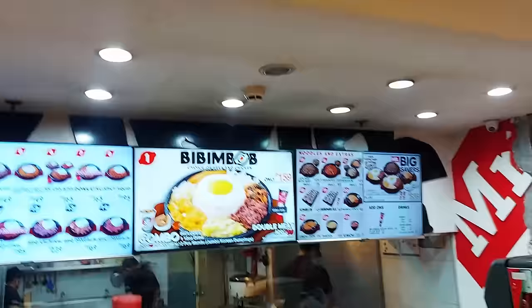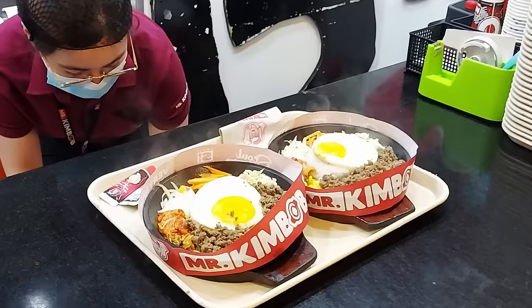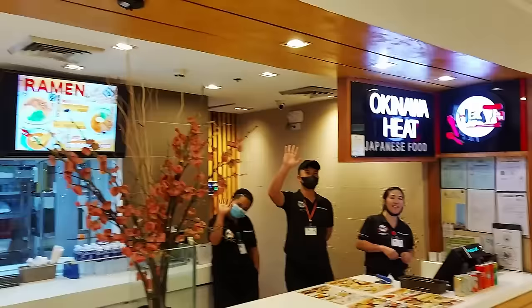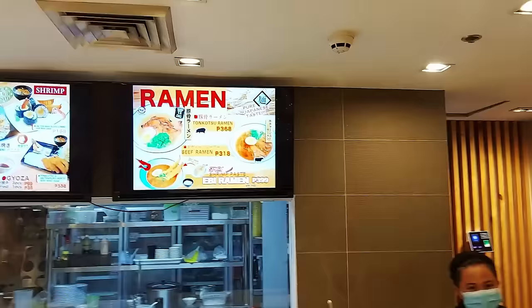This is one of the sizzling places. Well, I'm just going to quickly show it. It's not my food, guys, it's someone else's, so don't look too closely. But wow, how awesome does that look? Really good. They cook right there in the back. Japanese food, hi. Do you guys have ramen? Oh, look at that. Awesome.